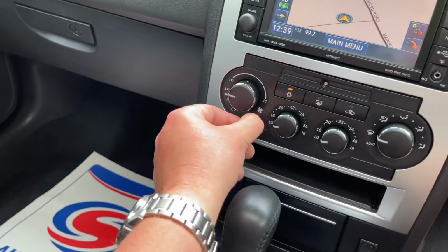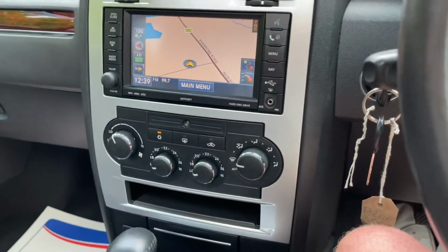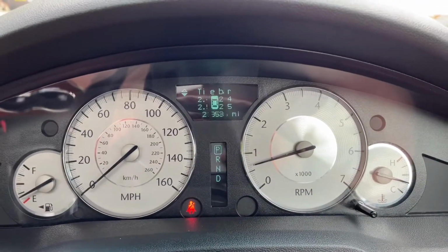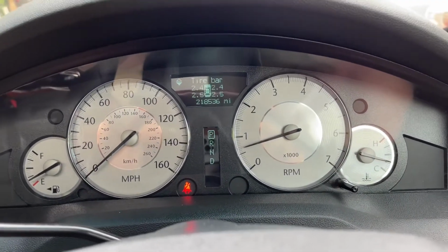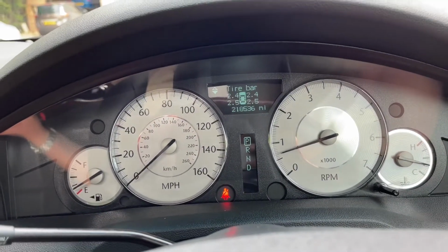Let me leave that on low. I suppose I can turn it down to my own thing. There we go. Because it is really warm, so I still want the aircon, which, by the way, blows super cold. I know. Tire pressure monitor system, all working good. Look at that. 218,536 miles. Doesn't even faze me. Don't care. These cars will go on and on and on.